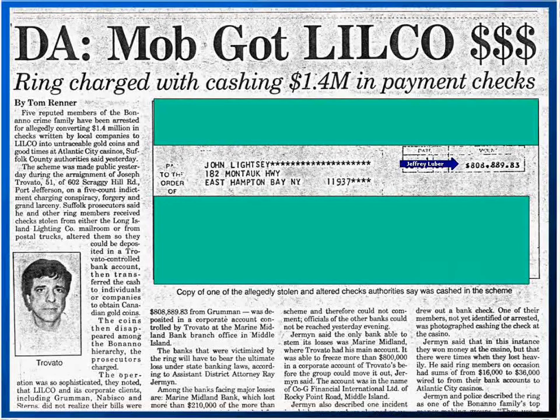This check was for $808,000. So these big companies were sending in their electric checks. This was from Grumman, which is a big company out here, so not bad, $808,000. These people had somebody in the local office take the check and bring it to them. They eradicated the local lighting company name on the check and made it out to this guy, John Lightson.